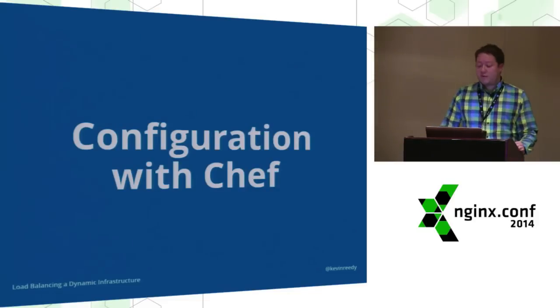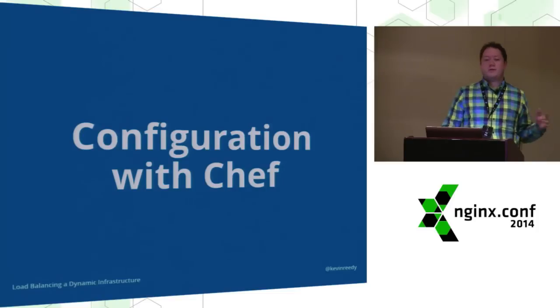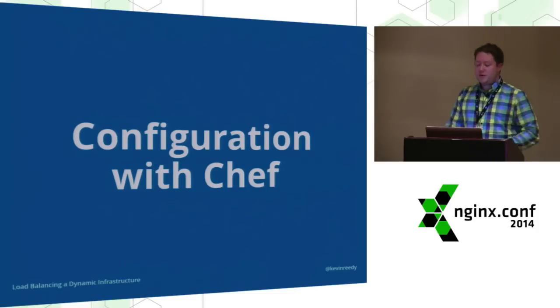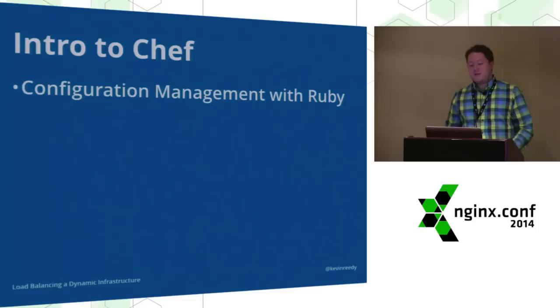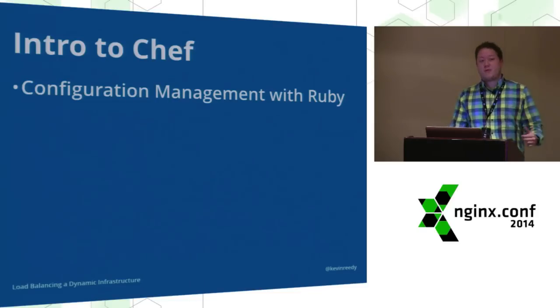So we did that with Chef. Just a quick show of hands: who here is using Chef or Puppet or something like it today? Awesome. So you most likely know that Chef is a configuration management suite. It's written in Ruby, and you can write your actual configuration management in Ruby, so it's great for developers.